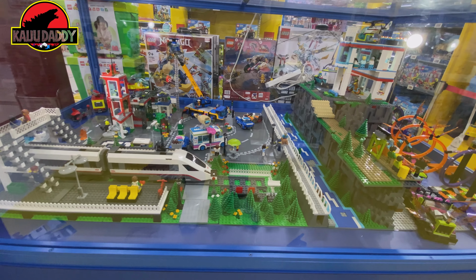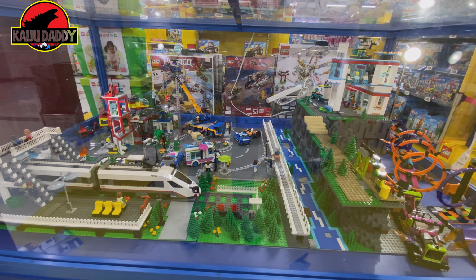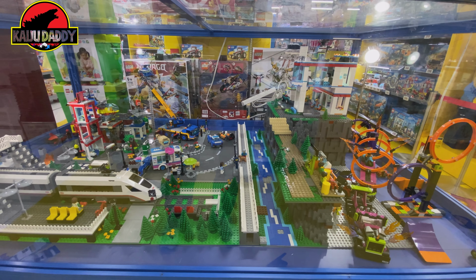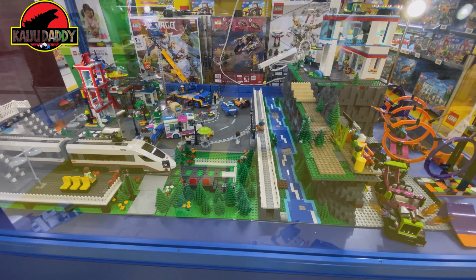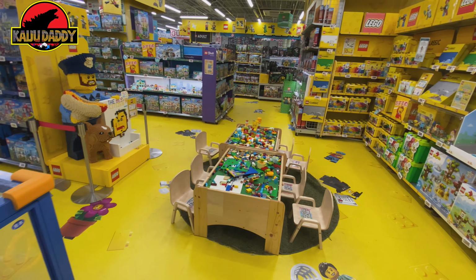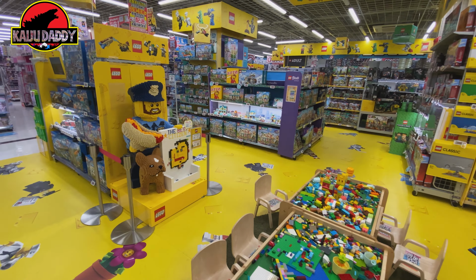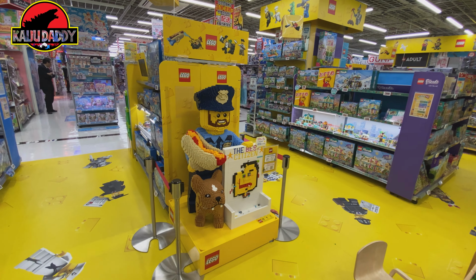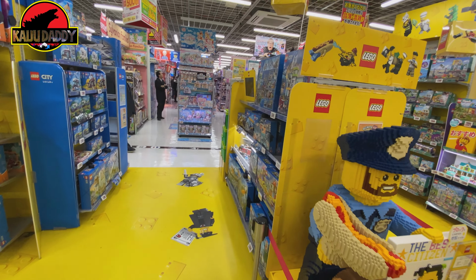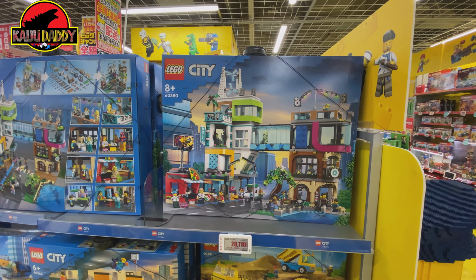But this is a cool little setup here. One thing about Japanese stores, they do like to have these displays so you can see what the things look like outside of the package and get a fairly good impression of what it is you're buying. That's pretty cool. So it's a pretty big Lego section here. I mean, this is the size of a lot of Lego stores. If you're a kid and you're into Lego, this is a really nice area. So if you're visiting Japan and you're looking for Legos, this is a good stop.